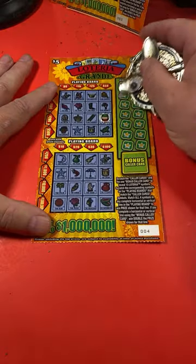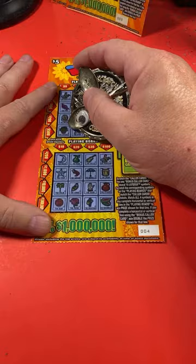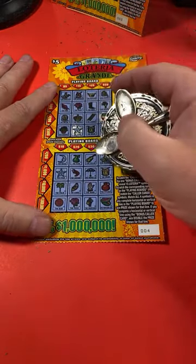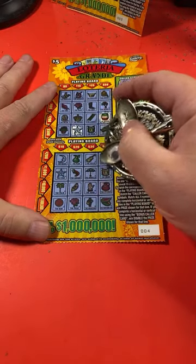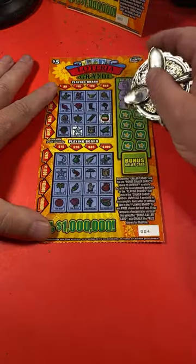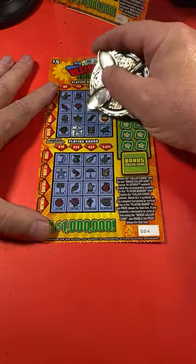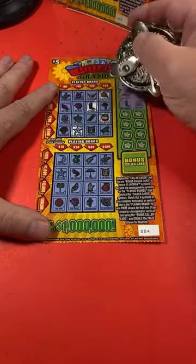Nothing down here. A scorpion and a star. There's a star. Scorpion and a star. Dang. It don't like to give stuff in the bottom one, does it? A boot and a parrot. There's a parrot there.